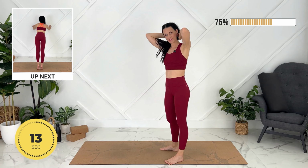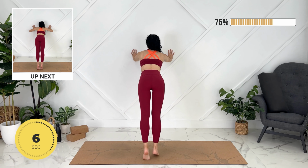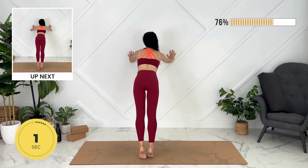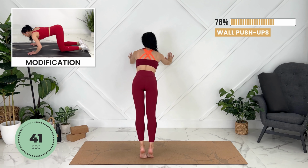We can do wall push-ups now, or you can get down on the mat for modified push-ups. The farther back your feet are, the more challenging it's going to be. Line your hand up in front of your shoulder. Bringing your attention back to your core and your breath.